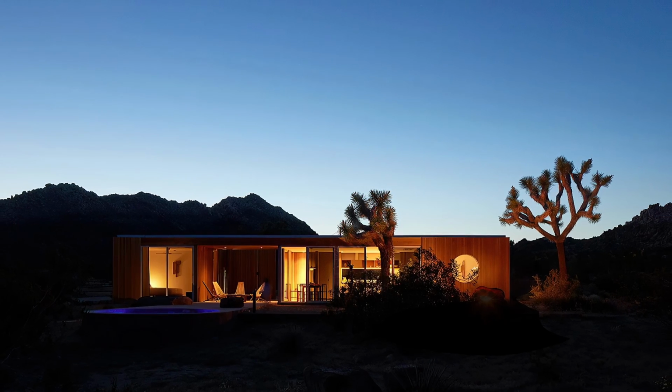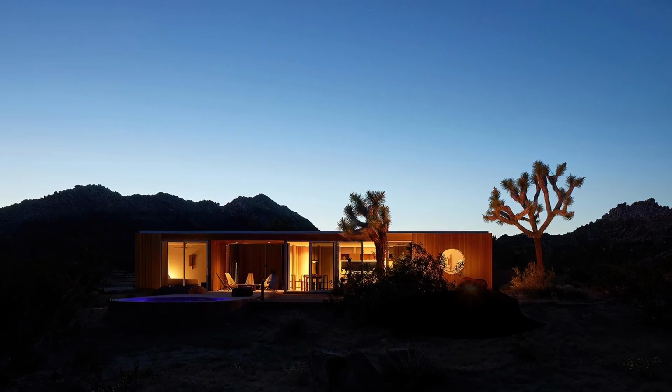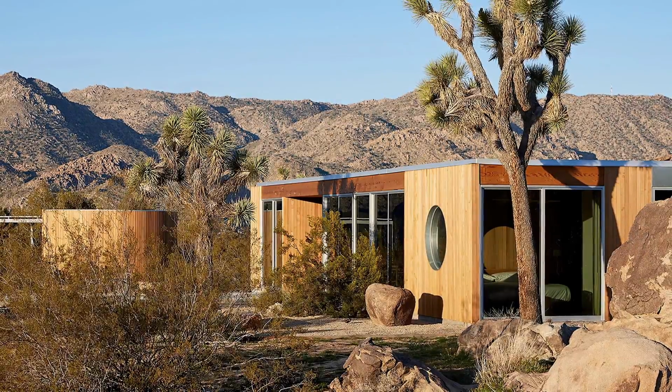Nestled discreetly within the expansive terrain of the Mojave Desert, the Landing House stands as an architectural marvel, harmoniously blending modern design with the tranquility and privacy offered by its natural surroundings.